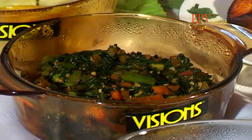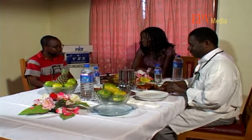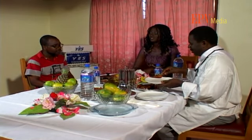And of course, this is Chef Mark from Eden Tree Restaurant. So after you've had this meal, and Chef, you can go ahead and serve, please. And if you're so impressed by Chef's cooking, and you want to eat something from him again, you can just go to Eden Tree Restaurant on the Spinters Road.